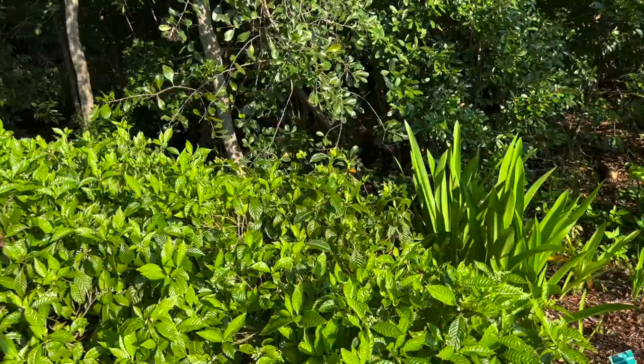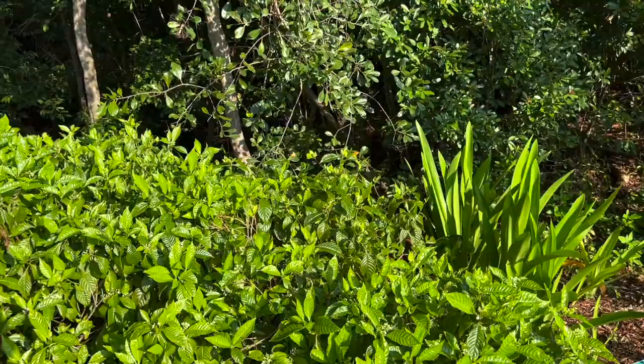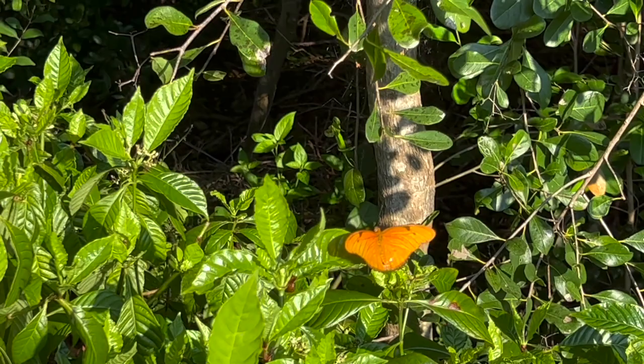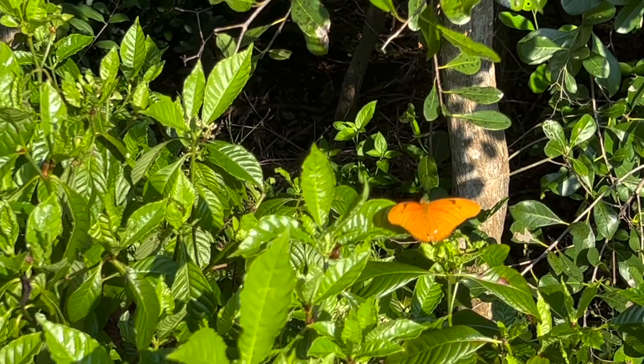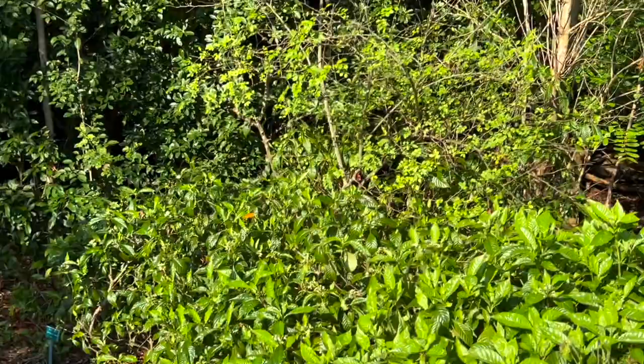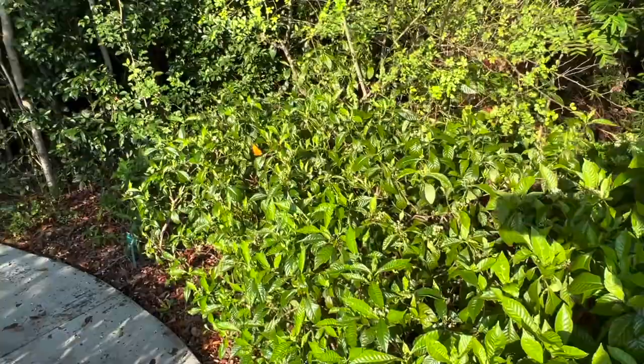All right, guys, so far the only butterflies we're seeing are these Julias. Of course, when I put my camera down and start to film with my phone, he sits there. He's not the freshest one anyway. But there's a bunch of them here, guys. A bunch of Julias out. They love this wild coffee. They really like this stuff. The shell swallowtail likes it too.